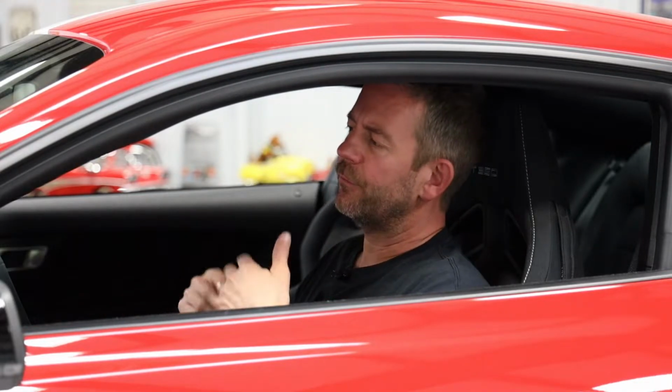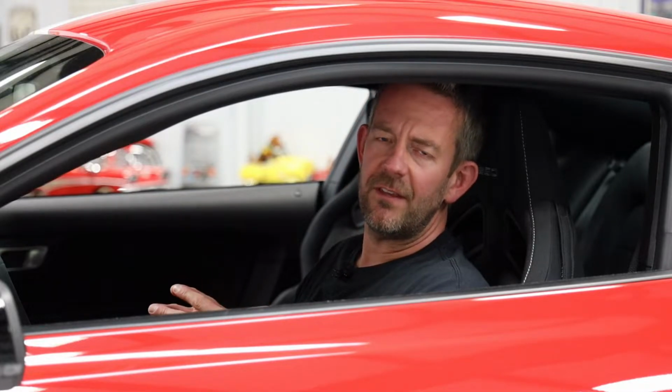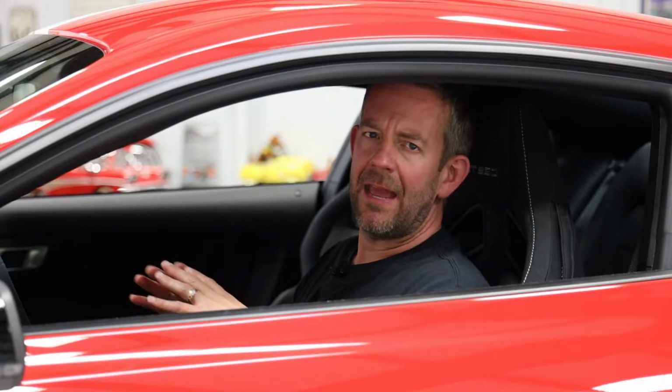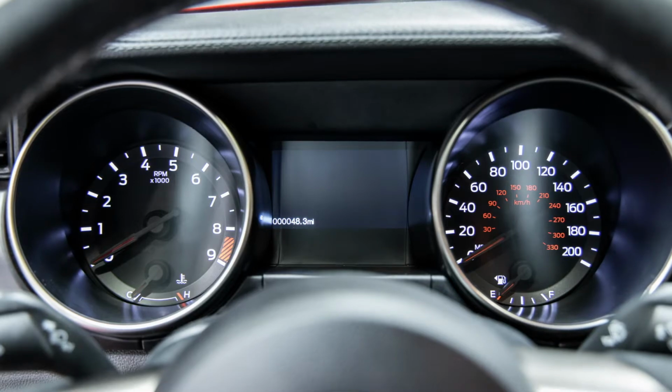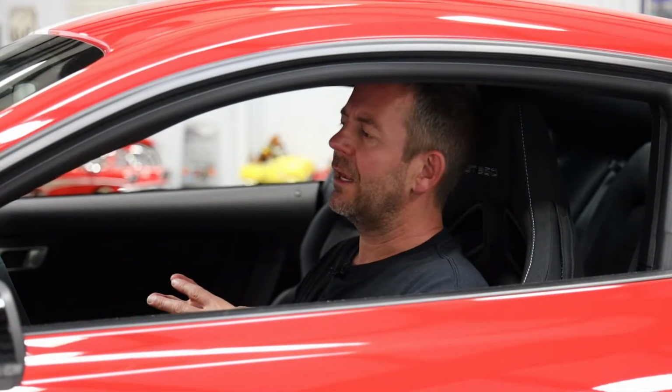I went on the internet. I started doing research on these cars. We've owned a few of the newer Shelby GT350s in the past. I could not find anything that had miles as low as this car. So I believe this is one of the lowest examples in the world known to exist. Again, it's a great opportunity for a great car.